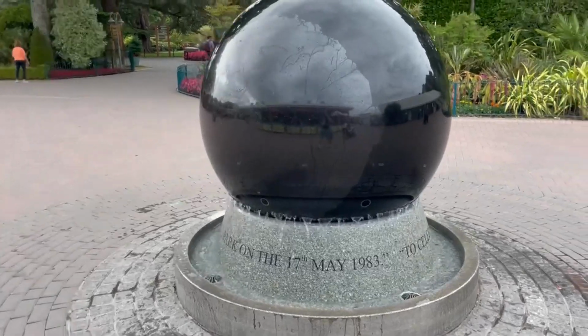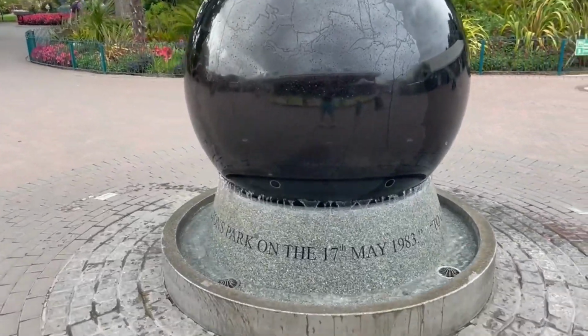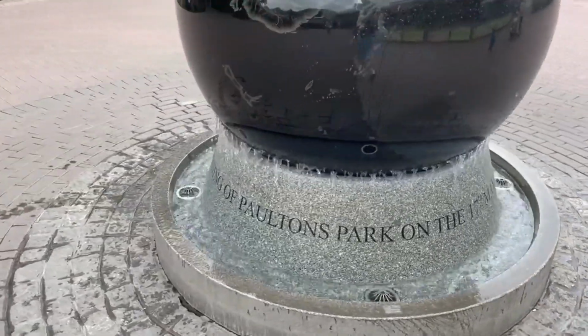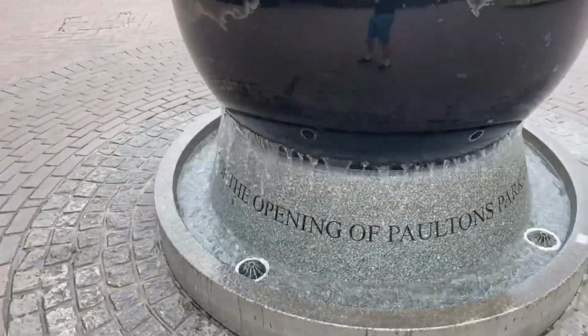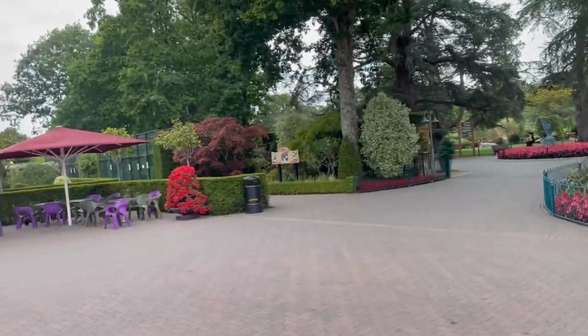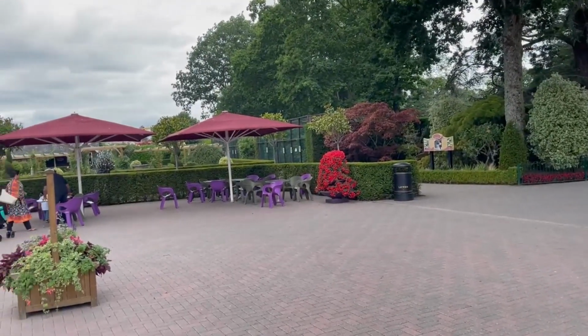A few moments later. Not one of these floating water balls at the front of the park here. Paultons Park on the 17th of May 1983, is that when it opened? Let's have a look round. Yeah, the opening. Very nice. Like I say, we're going to head that way to Dinosaur World on the log flume rides and stuff.